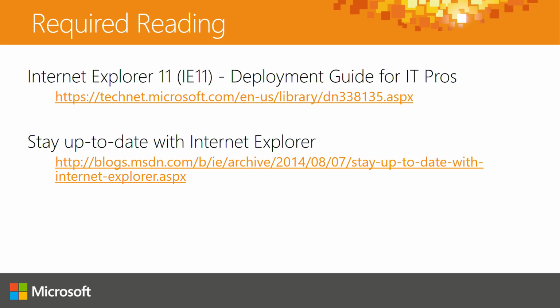There is a deployment guide around IE11 that talks about all the enterprise mode capabilities, so check that one out. There's also a blog that the IE team published that talks about the support lifecycle and how and why they're dropping support for older versions of IE on Windows 7 and Windows 8 for that matter.